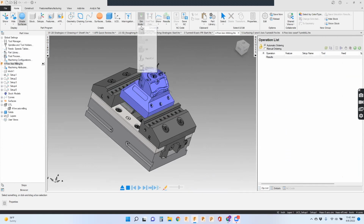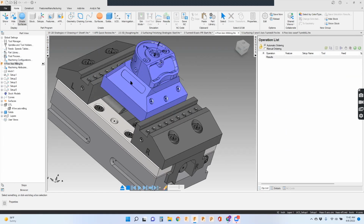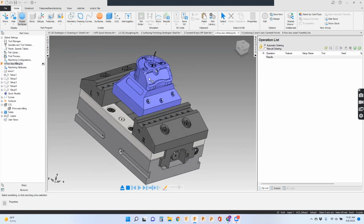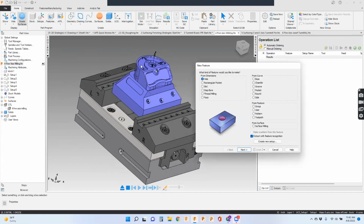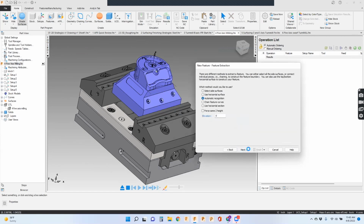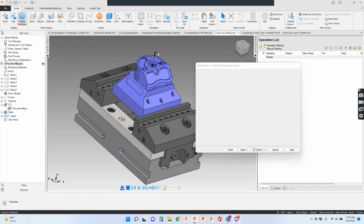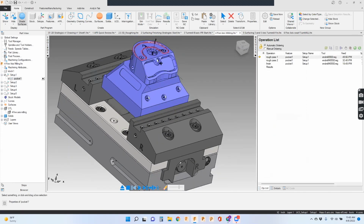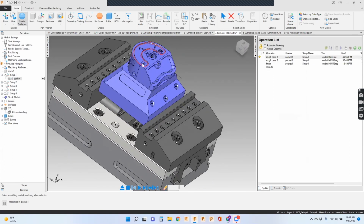We can also machine simulate this one. Let me create a few quick features. I'm not going to program this whole thing, but basically you just put a setup on an orientation you want to machine. Let's just start with this little pocket right here. So I'm going to say pocket, extract with feature rec, see what it finds. See if it finds anything along there, and it sure did, and I'll select it and hit finish. And then I could go on and continue making the other features.